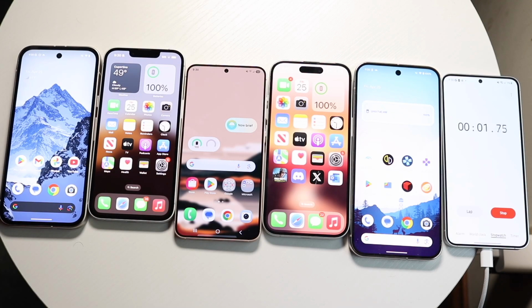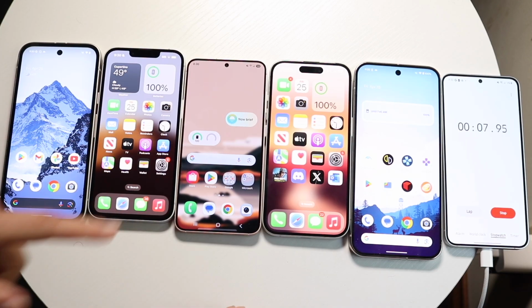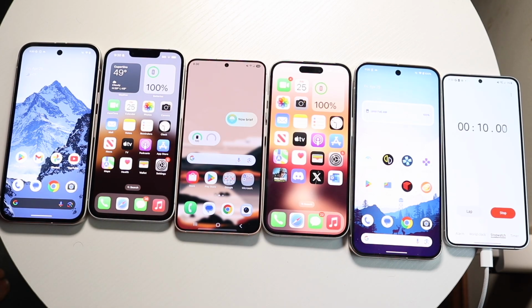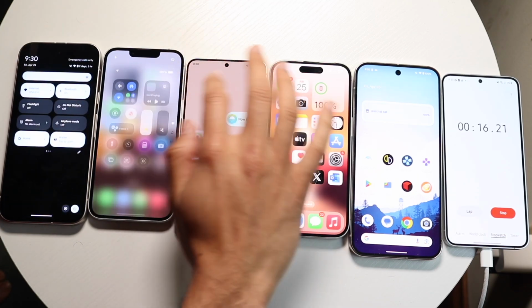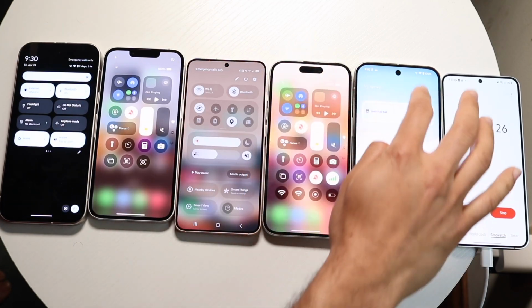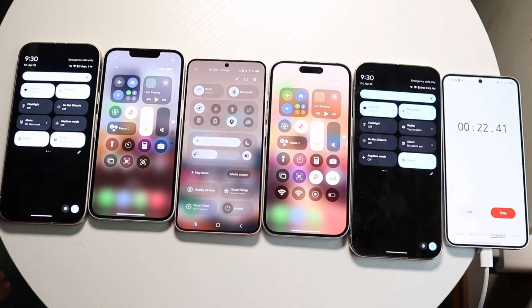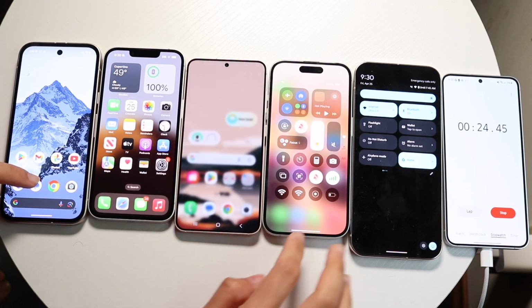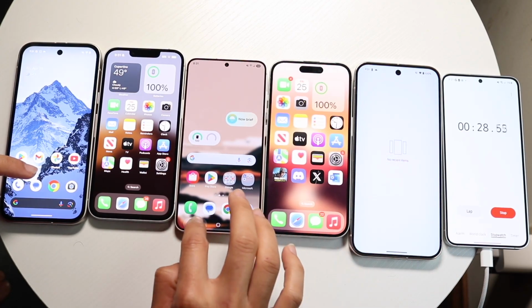Well, everyone, it's time for us to go ahead and do another battery comparison between the Google Pixel 9a, iPhone 16e, Galaxy S25, iPhone 16, and the Google Pixel 9 Pro XL. Now, as of this point, all these phones are on their max brightness. If you swipe down, you can see all these phones are at their current max brightness, all completely maxed out, and all the applications are cleared out as well.